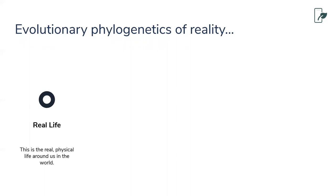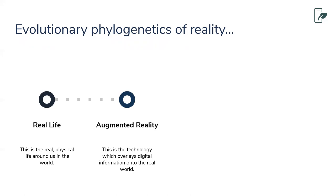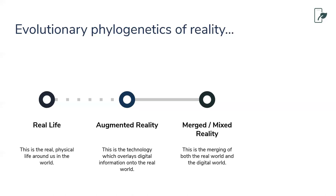It's not any digital component, it's reality. And this is where we extend into the world of augmented reality, which is a type of technology that's overlaying digital information on top of real life, the reality that we have to the left. And we can even extend this further to something called merged or mixed reality, which is a little bit more immersive.